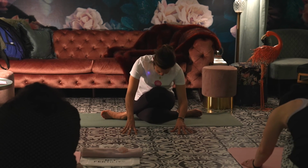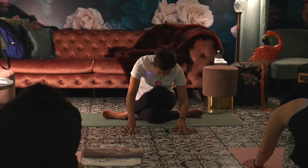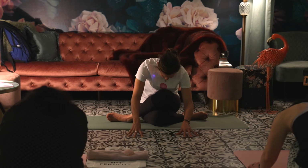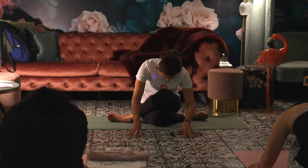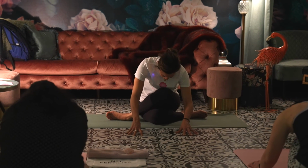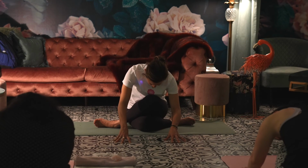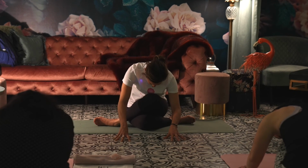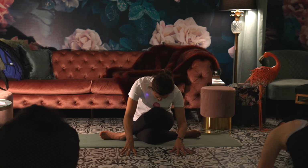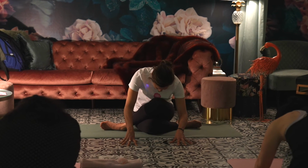Yoga gives us that opportunity to be able to connect into parts of ourselves that have often been forgotten, or parts of our body that we haven't used before, as we engage through different muscles, different parts of our endocrine system, our body. So often we're sitting at a desk and all our reproductive organs become compressed when we're sitting at a desk.